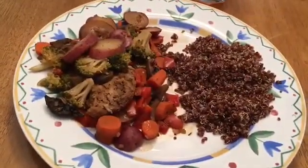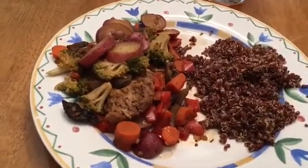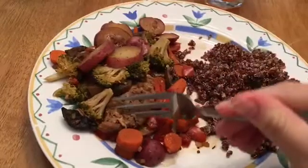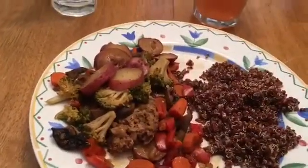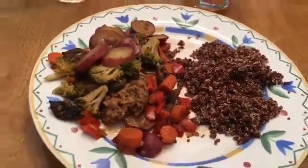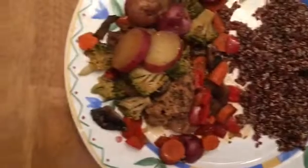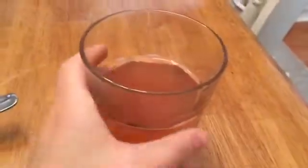For lunch, I'm having leftovers. I'm having a Field Roast burger, which is a mock meat, but it's not made out of soy, and it's really good, along with broccoli, potatoes, carrots, and peppers, and a side of quinoa. I'm also having some raspberry kombucha.